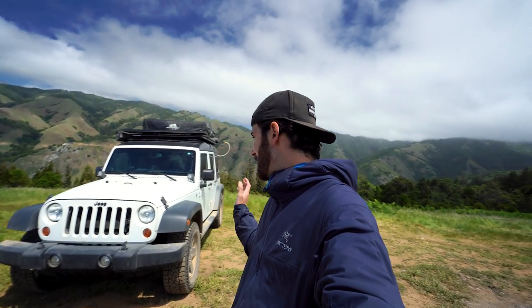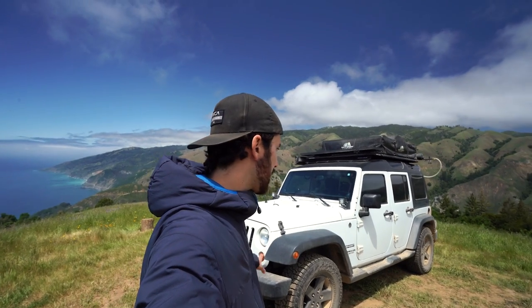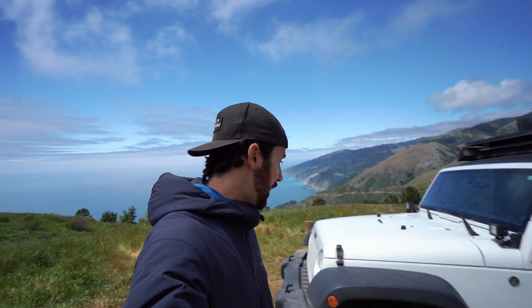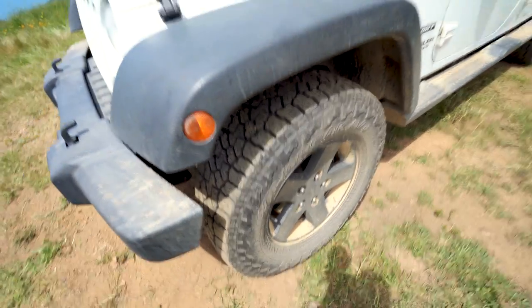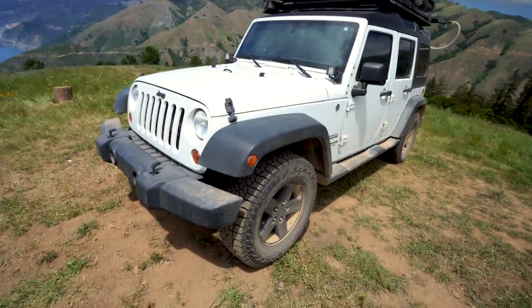First, we'll start with the base and model of the car. It's a 2013 four-door Jeep Wrangler Sport Unlimited, and pretty much everything base-wise on the car is still stock. I did change out tires. These are 35-inch all-terrain tires, and I did switch out the battery as well. I'll show you guys that.